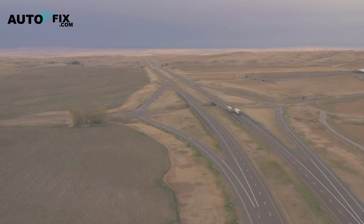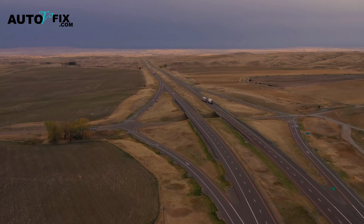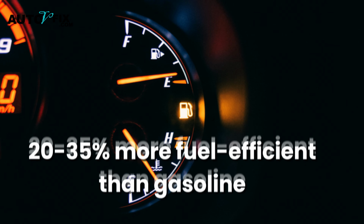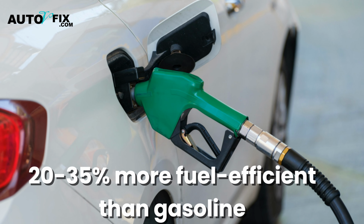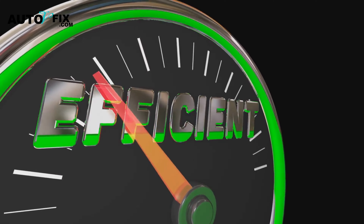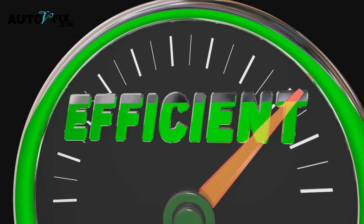Mileage expectation. Diesel cars generally offer better fuel economy compared to gasoline-powered cars, making them ideal for long-distance driving and heavy-duty applications. On average, diesel engines are about 20 to 35% more fuel efficient than gasoline engines. This efficiency stems from their design. Diesel engines compress air at much higher ratios, typically around 14 to 22 to 1, compared to 8 to 12 to 1 for gasoline engines, creating enough heat to ignite the fuel without needing spark plugs. This eliminates the energy loss associated with creating sparks, making diesel engines more energy efficient overall.